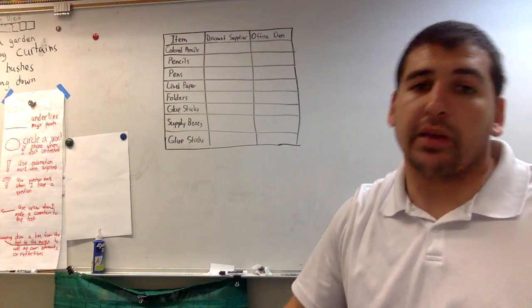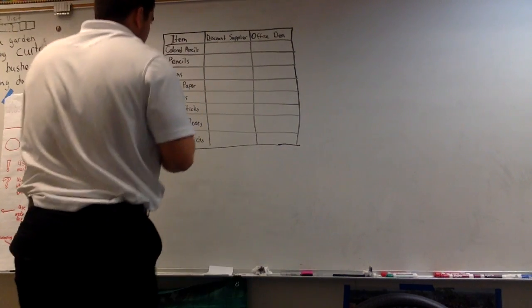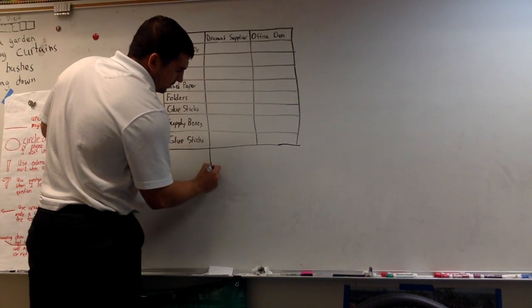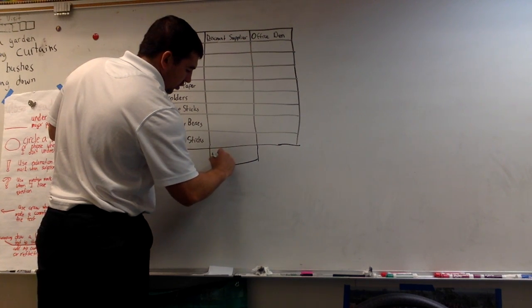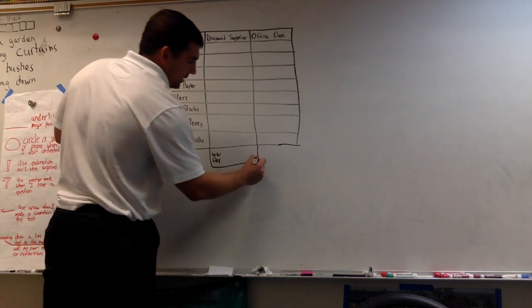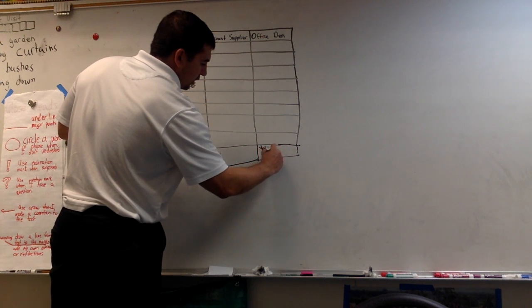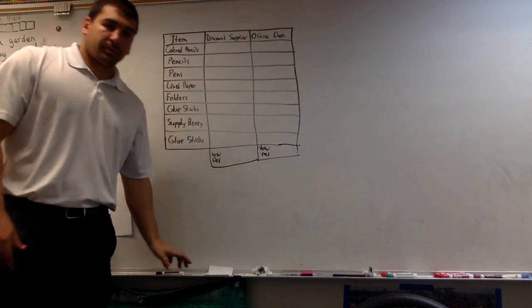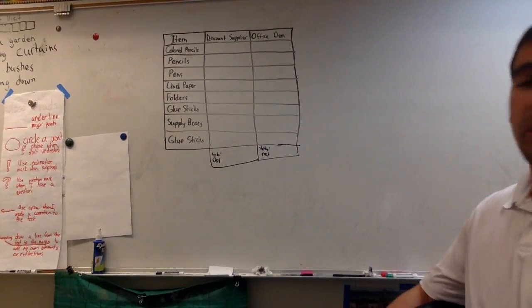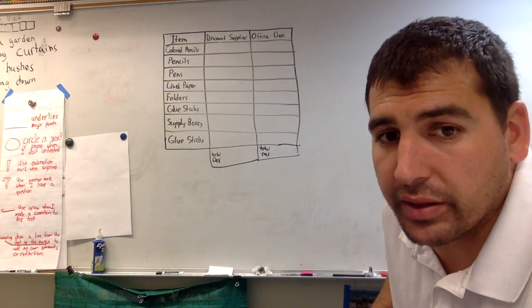And actually on my chart that I had, I added one more category, okay, down at the bottom. And this was the total cost. I'll have to add all those up, and the total cost, okay? So you might want to add those onto your chart. All right, so this chart is going to start to fill up. If you're thinking, oh, I'm going to fill all 16 really quickly, you got it wrong, okay? It's going to take some time. We're going to get through that, though, okay?